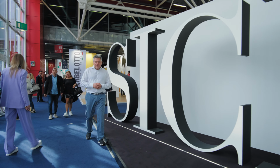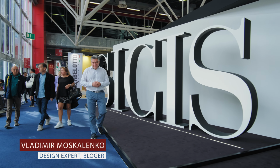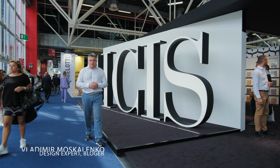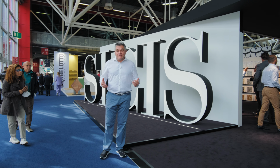Hello friends! The Sicis company presented its interior collection novelties at the Milan fair. And at Cersaie they traditionally show their coverings. Let's get acquainted with this wonderful library of possibilities.